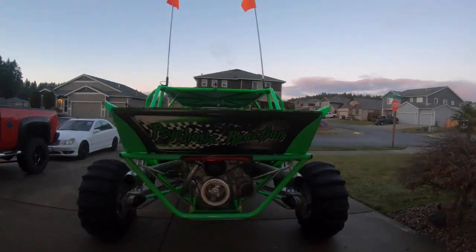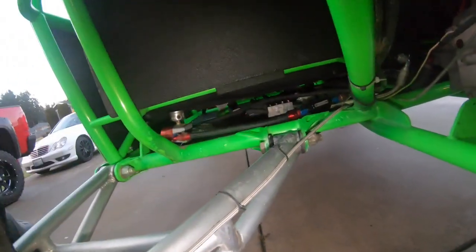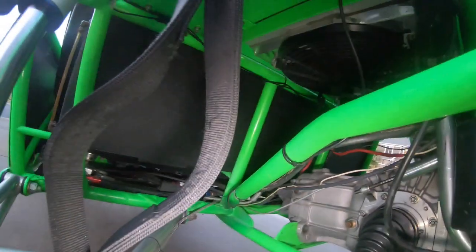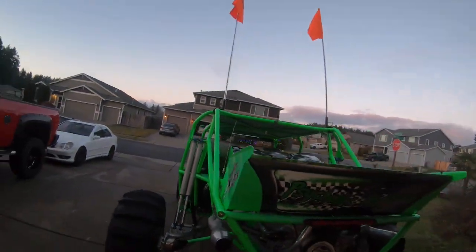It's running an Air Motive. We can see that. There it is. Fuel pump under there. Your filters and everything else. So I know what everybody's really waiting for. I'll go ahead and fire it up for you.